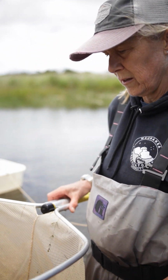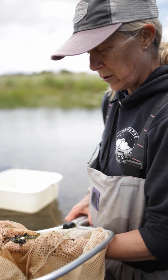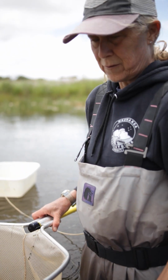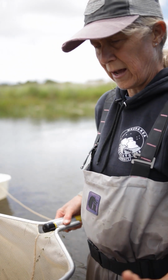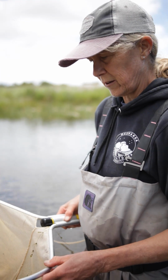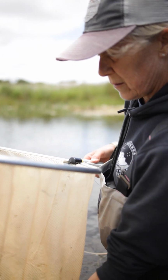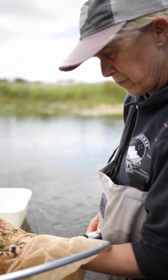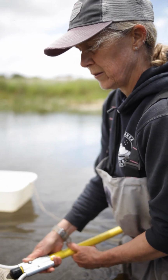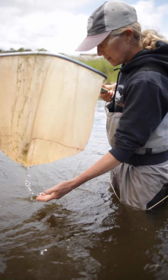It doesn't seem to be such a big deal for them. But they're also having trouble because of lack of fresh water again, and then having an upland habitat to live in that's near the pond. So there's different habitat factors that have made it harder for these rare amphibians to exist.